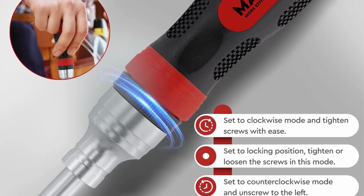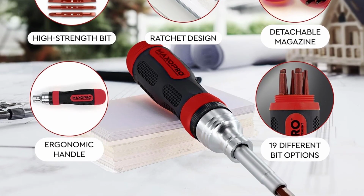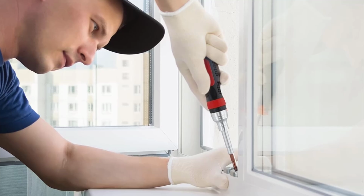It also has a robust switch for forward and reverse and locking position, and a bit storage designed for a perfect screwdriver handle. This screwdriver set can be used for any common item like cabinets, refrigerators, computers, bicycles, and cars.